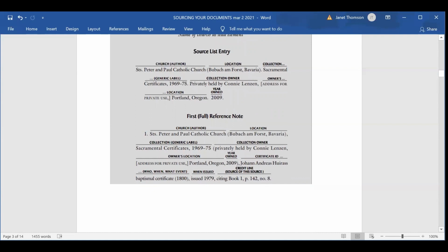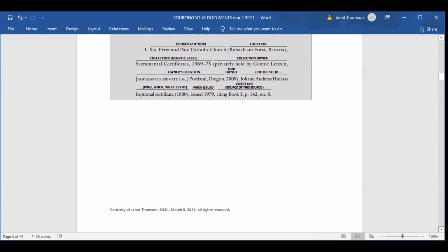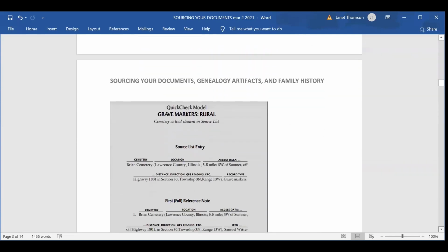There would be witnesses there and so on. And so that's kind of nice. It's nice to have the certificate, but boy, when you can get extra information, it's really good. Elizabeth Shown Mills will show you how to vary every single one of those in a quick format.